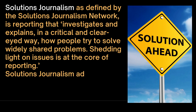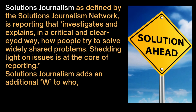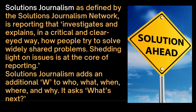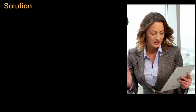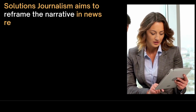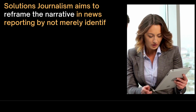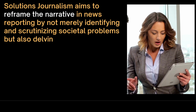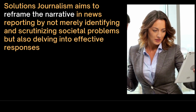Solutions journalism adds an additional W to who, what, when, where and why. It asks what's next. Solutions journalism aims to reframe the narrative in news reporting by not merely identifying and scrutinizing societal problems but also delving into effective responses to them.